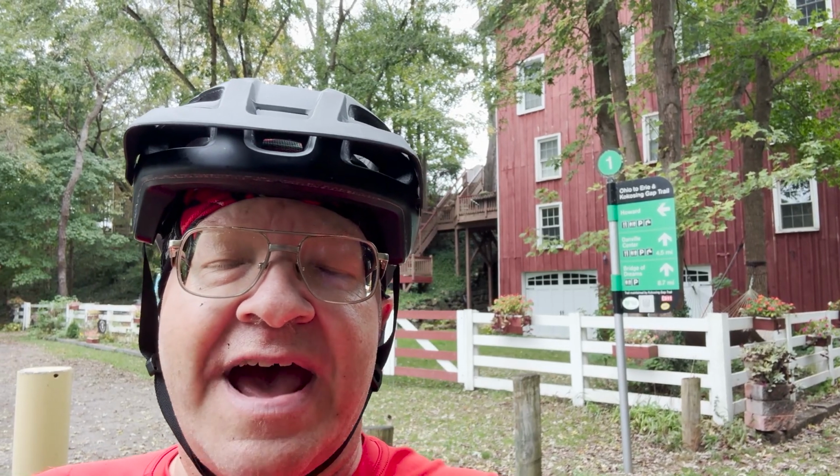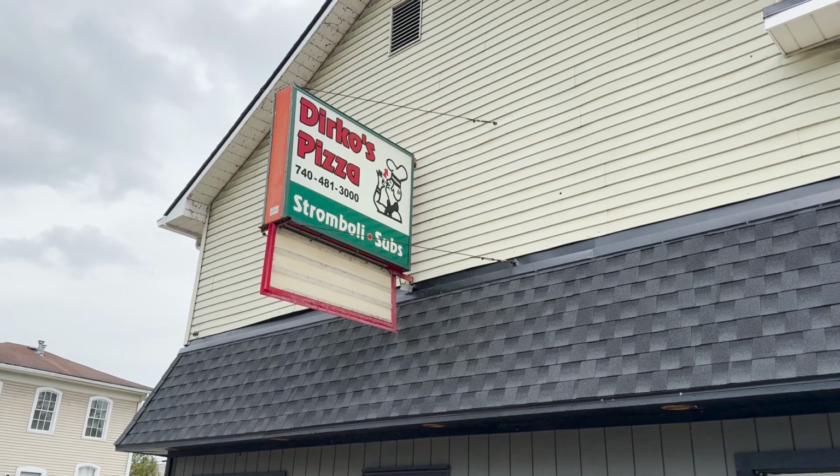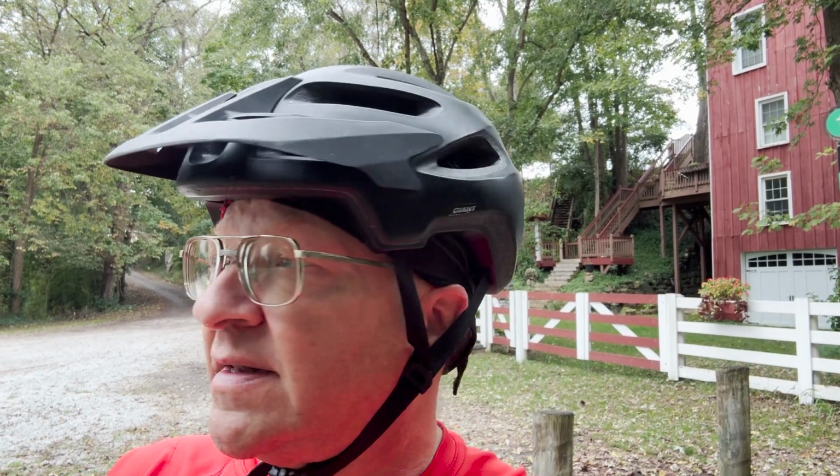Made it to the bike path. Still got 9 miles to go, but it's 9 miles of flat bike path. So, gonna love the last part of this ride. I was getting a little bit low on water, didn't have much left, and fortunately came across this pizza shop, Durko's Pizza, and bought 2 bottles of water from them. So I'm all topped off and good to go.